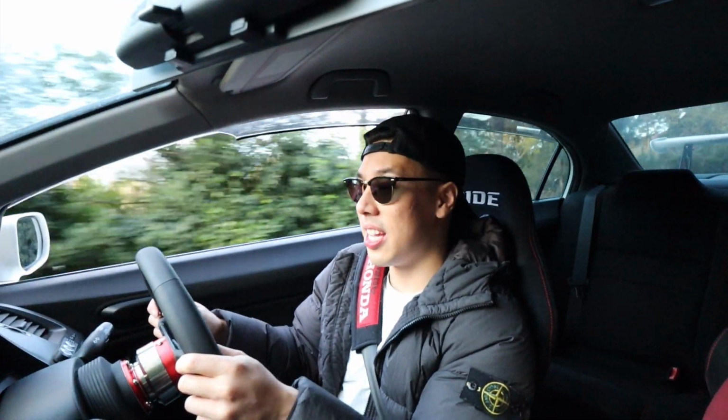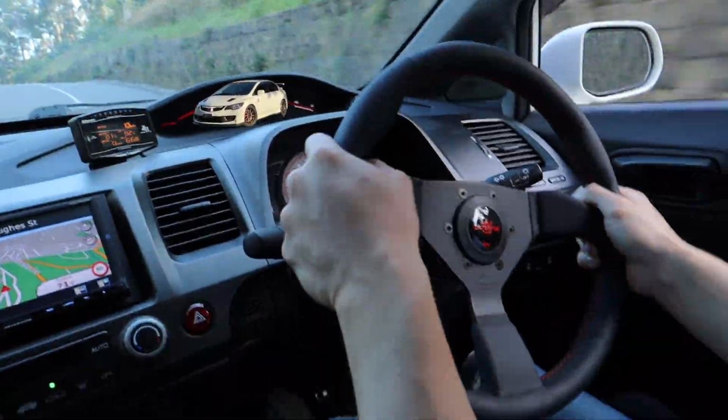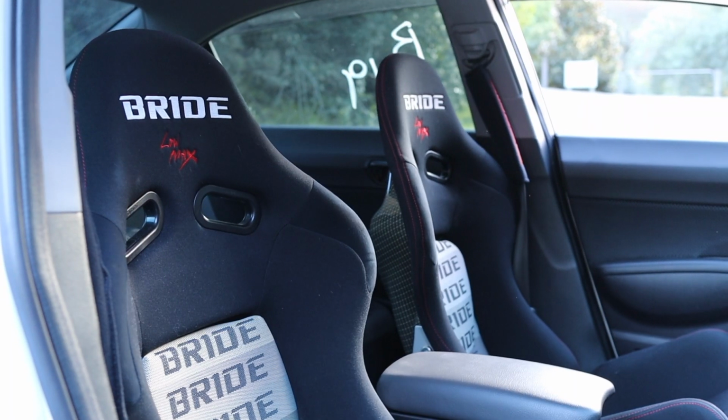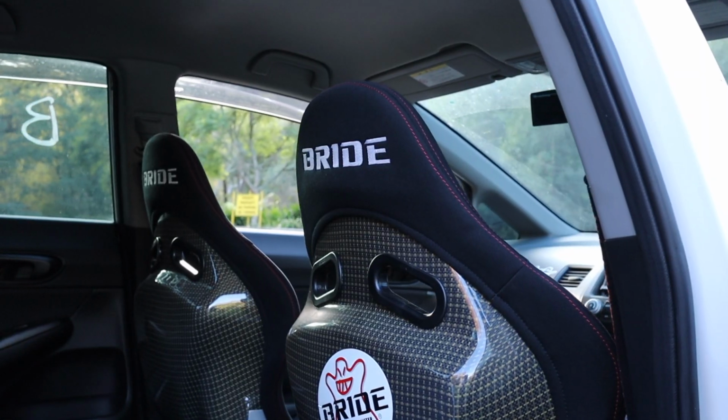At my fingertips there is a 330mm personal steering wheel, and it's a very nice touch paired with these bright carbon back seats. They really hold you in this awesome driving position. It is a lovely cockpit to be in.